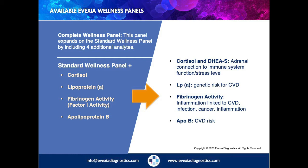Now, cortisol in combination with DHEAS can provide significant information about adrenal function as well as immune system function, since both of these systems are interconnected. Now, as you probably know, cortisol is a hormone that plays a role in metabolism of proteins, lipids, and carbohydrates. It affects blood glucose levels, it helps maintain blood pressure, and helps regulate the immune system. Cortisol is produced and secreted by the adrenal glands.